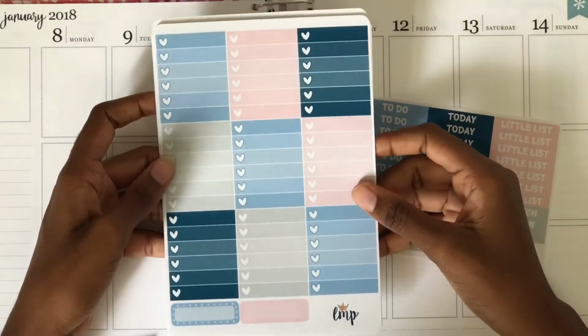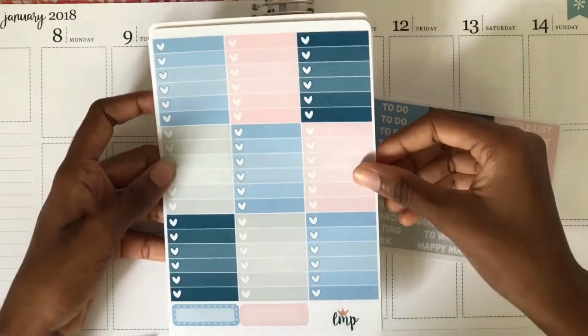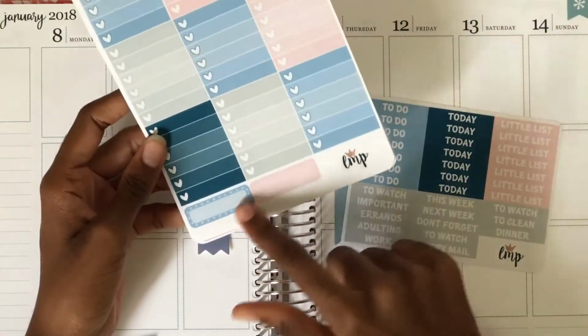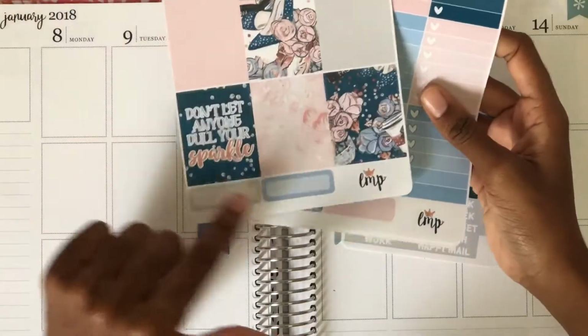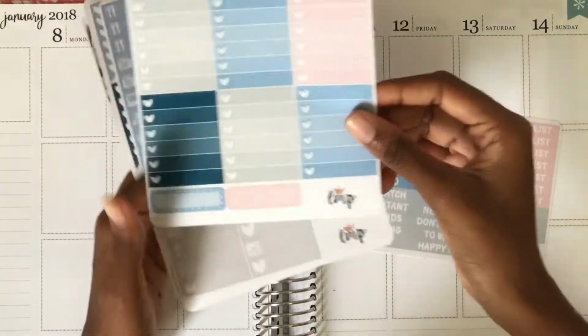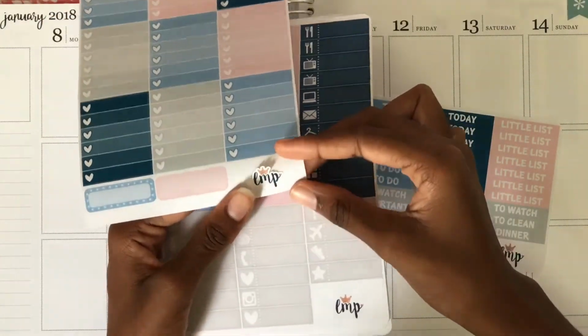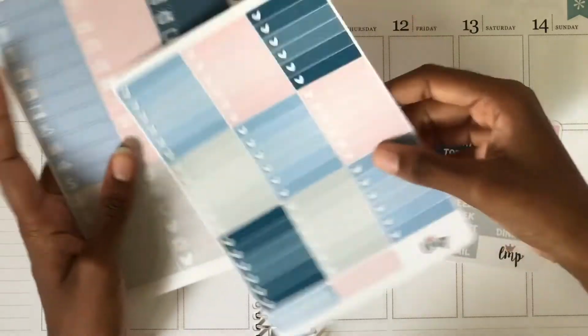Next, we have the ombre heart checklist. And I like how her checklists are. They go from dark to light and back to dark. I really like that. And she has 2 quarter boxes at the bottom, as well as on this sheet as well. I like how she utilizes her space. And also on every sticker sheet, LMP is a sticker, which I thought is really creative, so I like that.